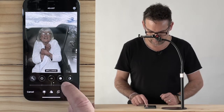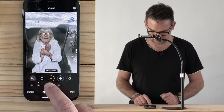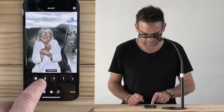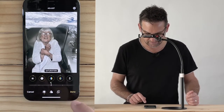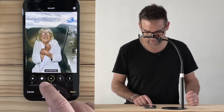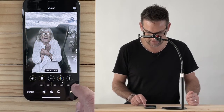So on brilliance, we can see straight away by adding brilliance what it does to the image. And again, we can show you that again with one of the other qualities. So say we go to saturation. So it's only added a little bit of saturation, but we can pump that and add way more saturation to make it really oversaturated. Or we can go the opposite, we can slide to really take color away.